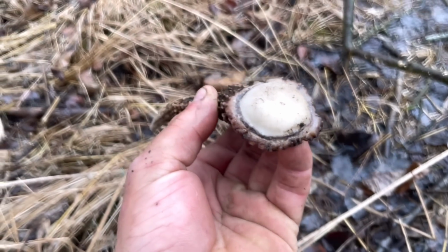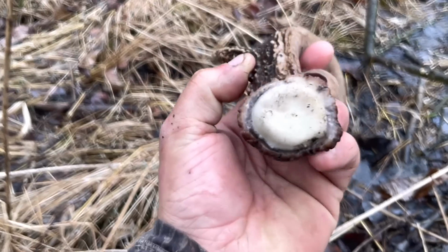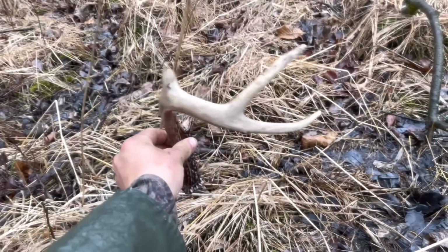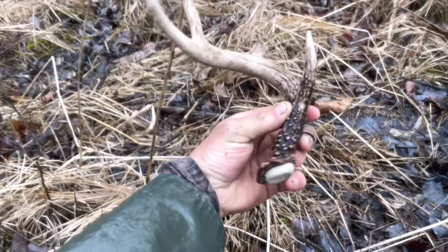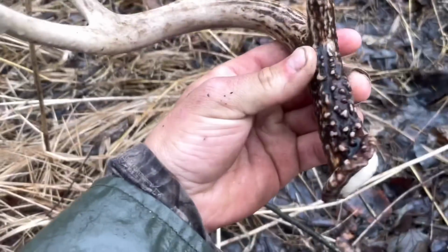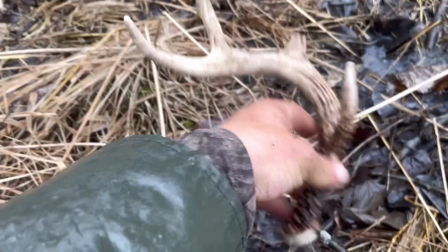Pretty fresh looking, actually. The whole wax ring's there, pretty much. Just a nice tight curl, 2-year-old, good bead. Nice. Well, just camped on another antler out here at the family farm.